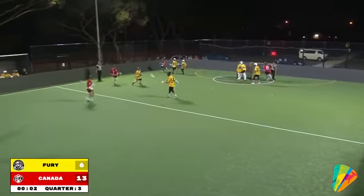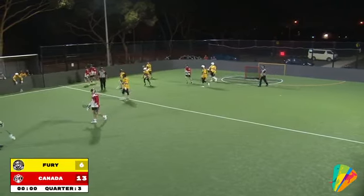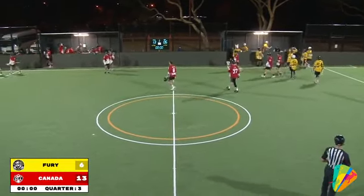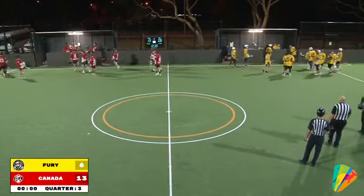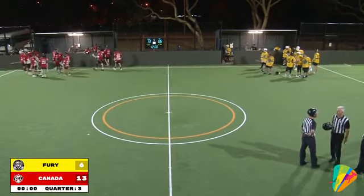And the horn will sound. 13-6 is our scoreline at the final break of this game. 3-1, they won that quarter, the Perth Fury. 2 goals to Alex Messier, 1 to Aaron Curry. And they've cut the deficit back to 7. We'll take a short break and be back with you very shortly for the final quarter.